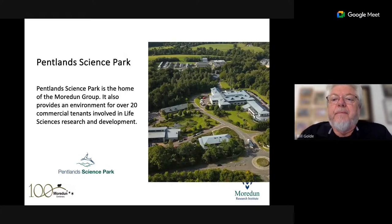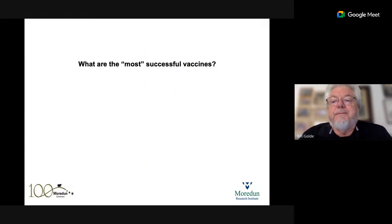do their work. And then these other buildings here are buildings that we actually lease out to over 20 commercial tenants, most of them involved in life science research and development. These are more companies that are doing diagnostics and things like that. And we do collaborate with many of those companies. So in today's discussion, I'm going to talk about vaccines in general and then why we are particularly focused on using viral vaccine-based vectors.